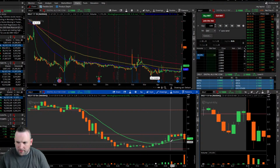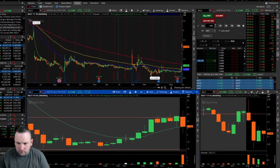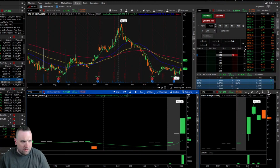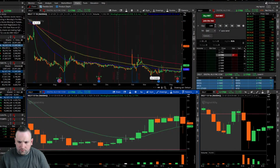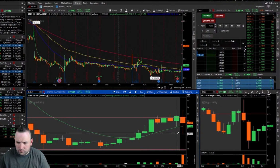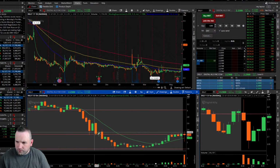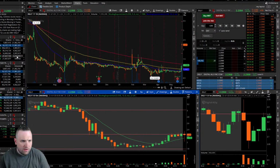See DGLY hitting 2, coming down to 2 here. See ISNS, what's going on? It's just halted. DGLY is trying to break back over 225, but if it doesn't, it could keep coming back down.